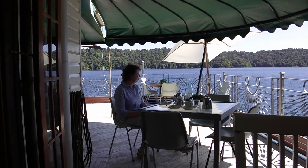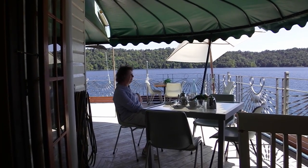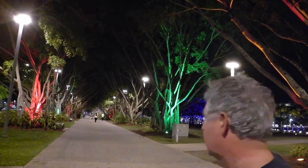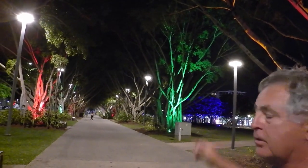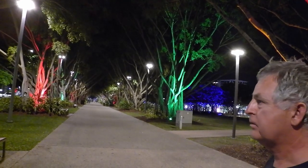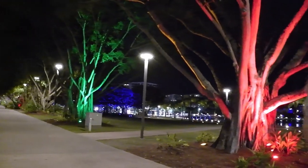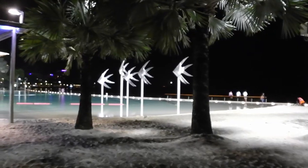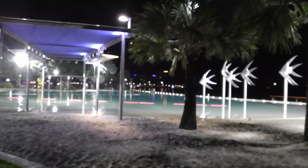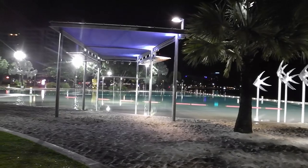Just had our tea and scones, and now we're heading back down to Marlin Marina. We're walking into Cairns at the moment. This is like a grand arbour through here, there's a walkway, and it's got lovely lights and strangler figs. And spin round a bit, Dorene, is the pool, which we'll have a look at now. Cairns Lagoon. Great swimming for the kids here and grown-ups. Obviously it's closed now, it's at night.